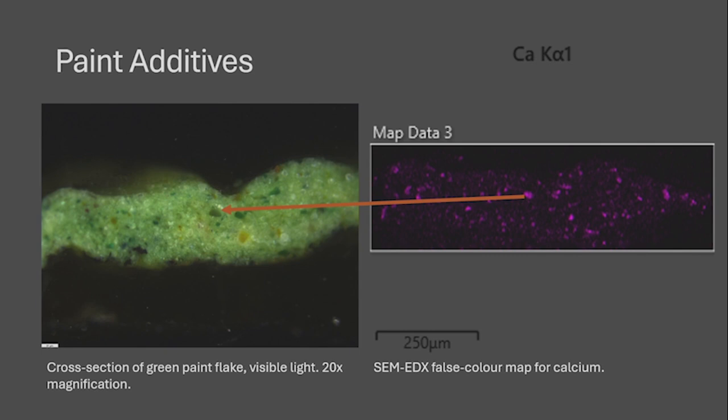In addition to helping us with pigment identification, SEM-EDX alerted us to the presence of additives throughout the paint layers. In the false color map shown here on the right, pink indicates where in the sample the instrument detected the presence of calcium. We've interpreted this to be likely associated with chalk or gypsum. This is not an unusual finding, as paint manufacturers would often add these materials to their paints as extenders, which are essentially inert fillers meant to bulk out the paint formulations so that they can stretch further at a lower cost. Essentially, this is another indication that Covington was not using top-of-the-line, most expensive materials.